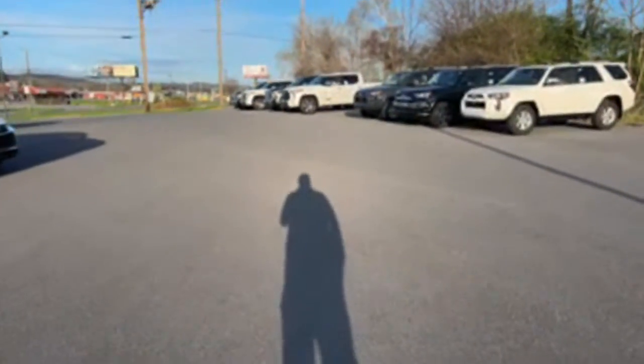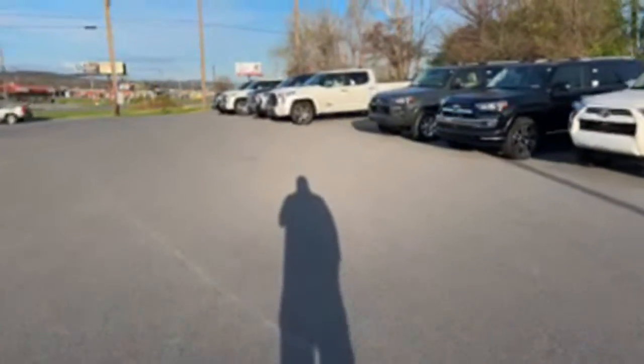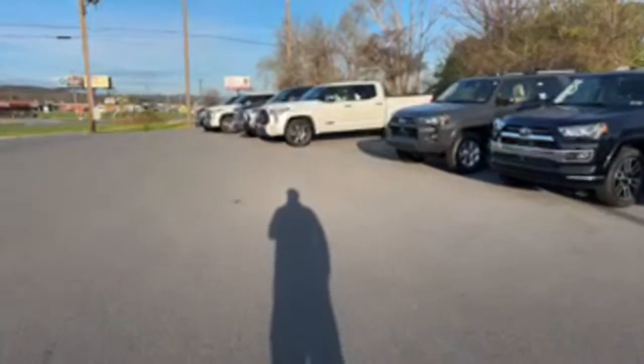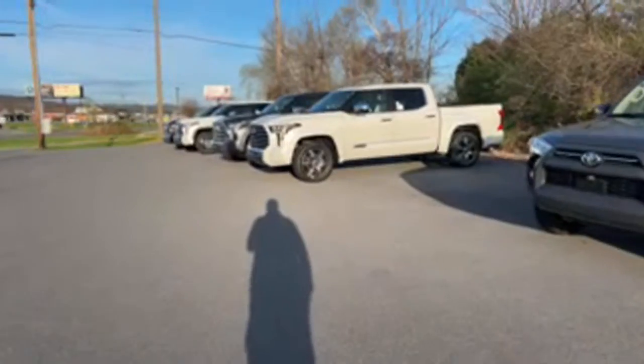It's a beautiful day. It's got to be about, I don't know, 55 degrees, sunny, birds are chirping. I am far away from home. This is like small town living. This is what I need in my life.